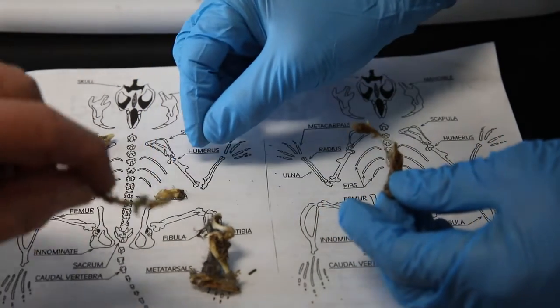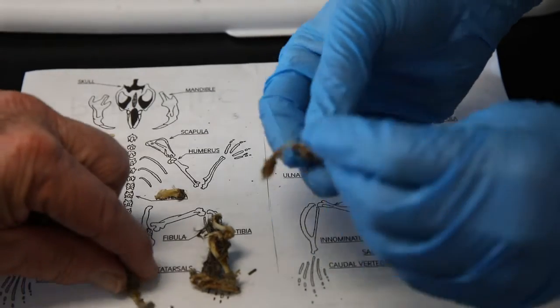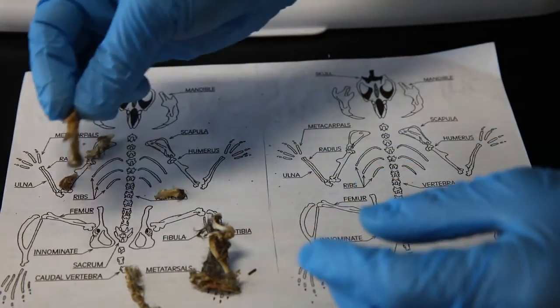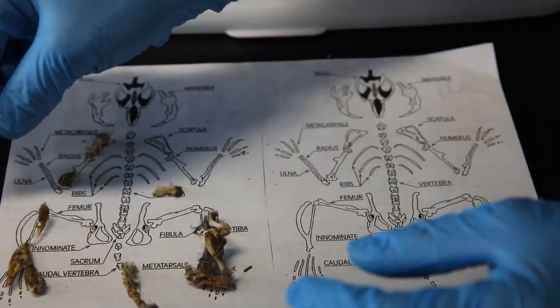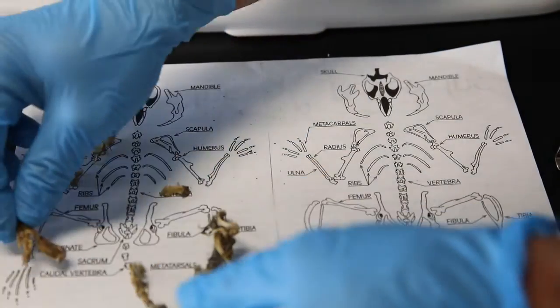I'm not sure about this one. Cool. Look at that tail. Got it. This is a foot. A foot. So. All right. I believe that's a foot. Okay. So have you identified it? Got little nails. Did you get a skull?